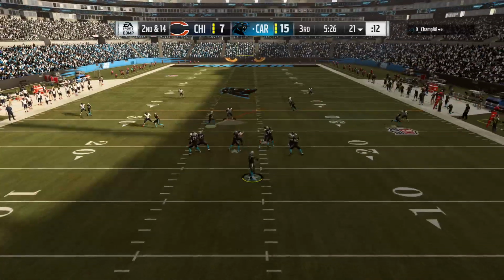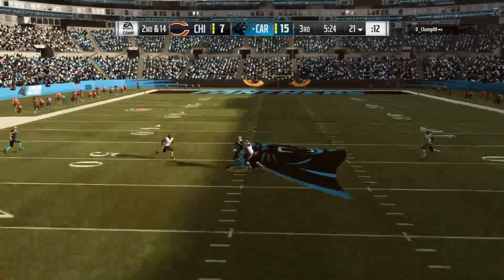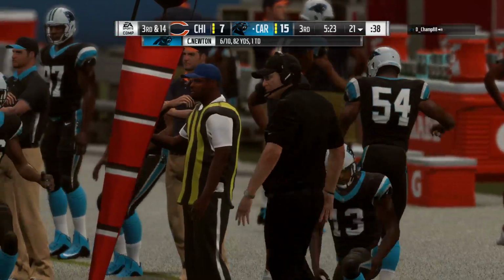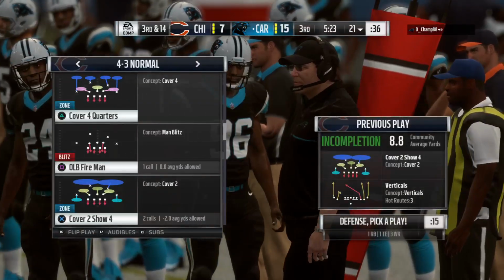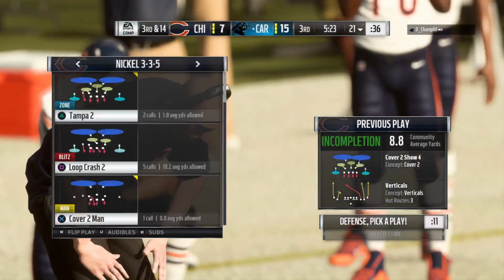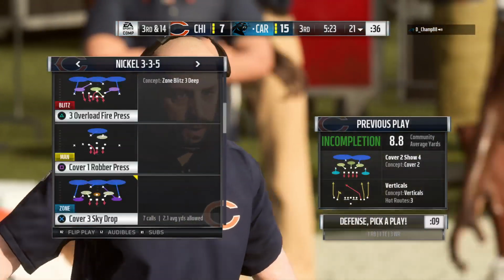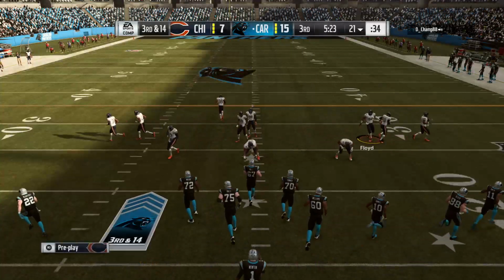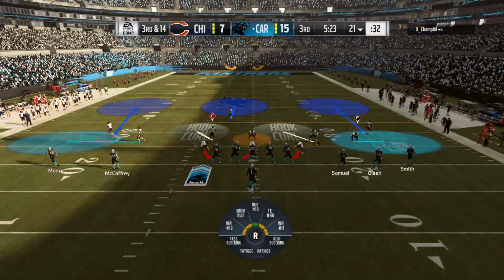To throw on second down is Newton. And it's incomplete. Took a shot, couldn't connect. Anytime a defense can sit back in a zone like that, it tends to create a lot of congestion in the middle of the field. Makes it very hard to slot one in. Looked like I-4 at rush hour in your hometown of Orlando, Florida. An absolute mess.